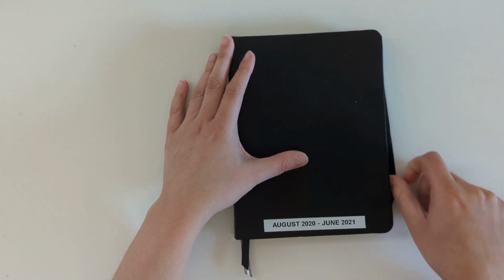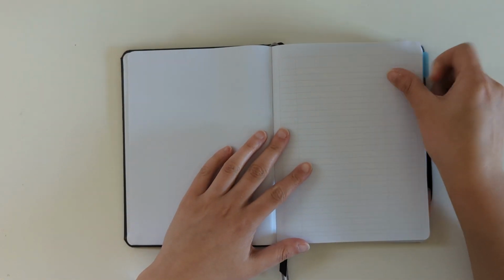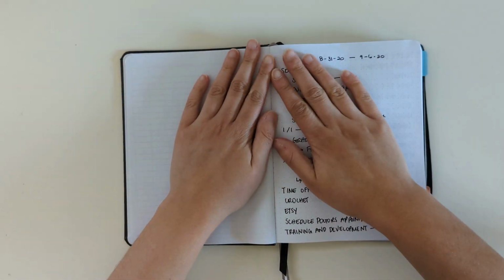So we'll hop right in. This is just an artist loft notebook from Michaels, and it's a dot grid. It does have a place for an index, but I didn't really use it. I never really refer back to anything. It's just making a list for the day or week or whatever.